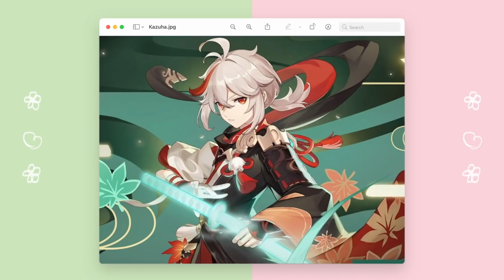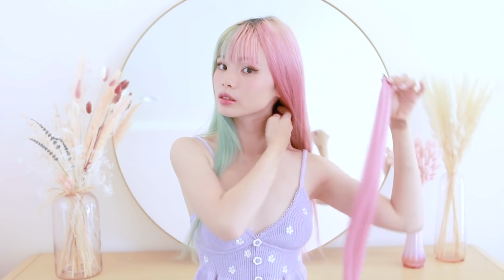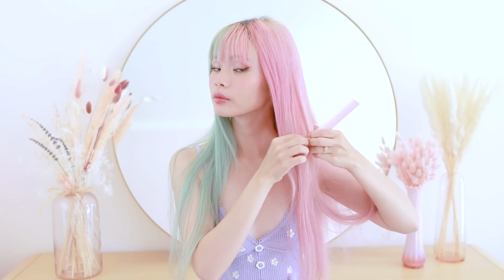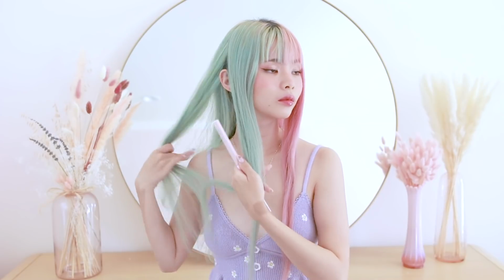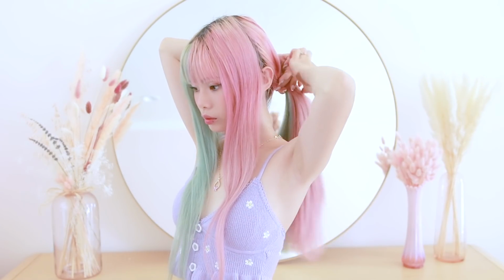So for this hairstyle, it's going to be a very simple one, but looking at his cute 2-tone hairstyle with the little highlight, it gave me some inspiration. So I'm taking a pink extension that matches my pink side pretty well, and I'm going to clip this on my green side. First I'm going to section off a pretty thick section of hair in the front, about 3 inches, and then taking the rest of my hair, I'm tying this off into a regular low ponytail.